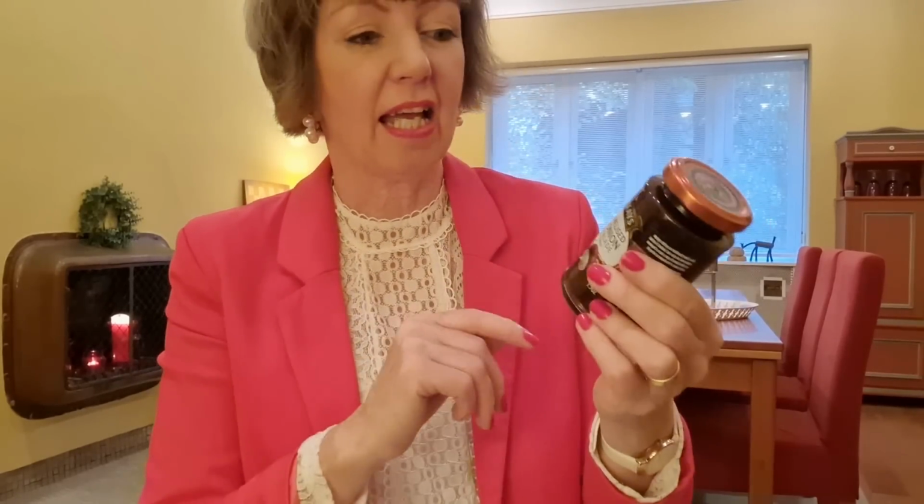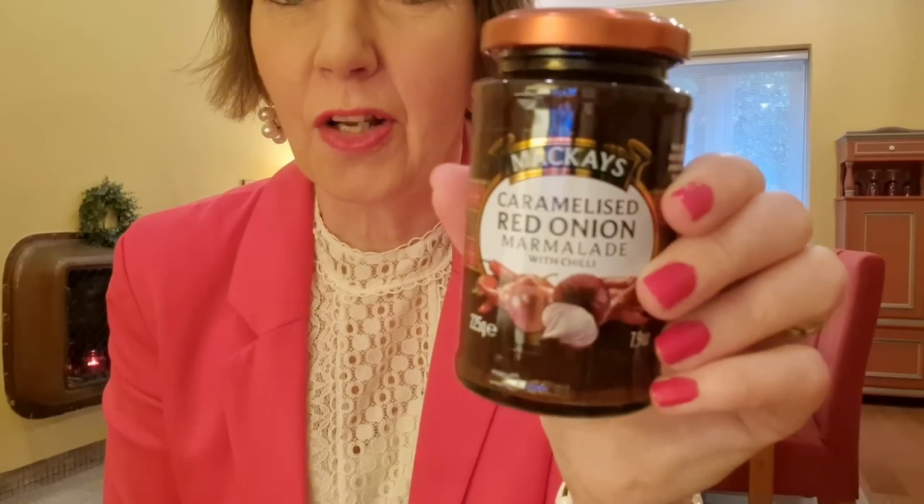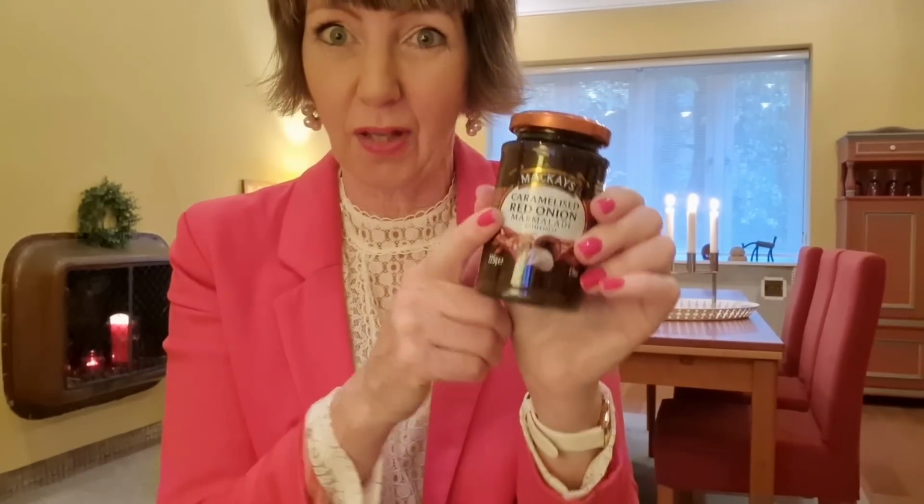This week, again, when you're at the grocery store, pick up something like a little pot of jam. I've gone for some caramelized red onion marmalade. I really love this stuff, and I don't see it very often, so I've bought this for me, and it's just a little thing, and it's a clutter-free gift because we're going to eat it and use it. Just something for you.